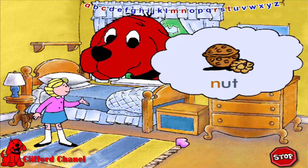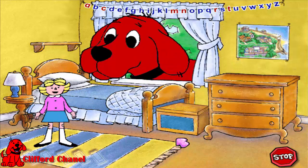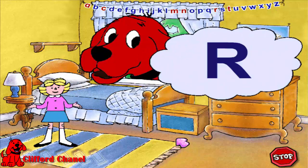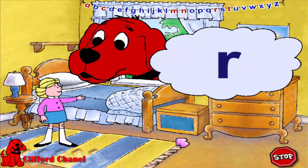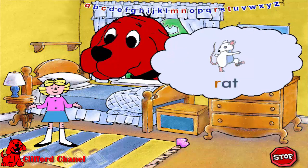Ready for another letter? Here it comes. It's the letter R. This is a capital R, and this is a small r. The letter R stands for the R sound, as in rat. Another word that starts with the R sound is rabbit.